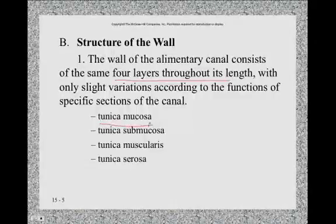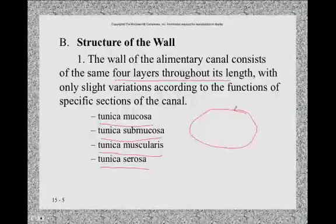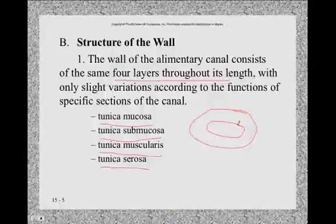So these are the four major layers: the tunica mucosa, tunica submucosa, tunica muscularis, and tunica serosa. The tunica mucosa is the innermost layer. If you have a cross section through the alimentary canal, it would be the closest to the donut hole, which is the lumen. The lumen is where the food bolus is traveling through the alimentary canal. And the tunica serosa is going to be the outermost layer.